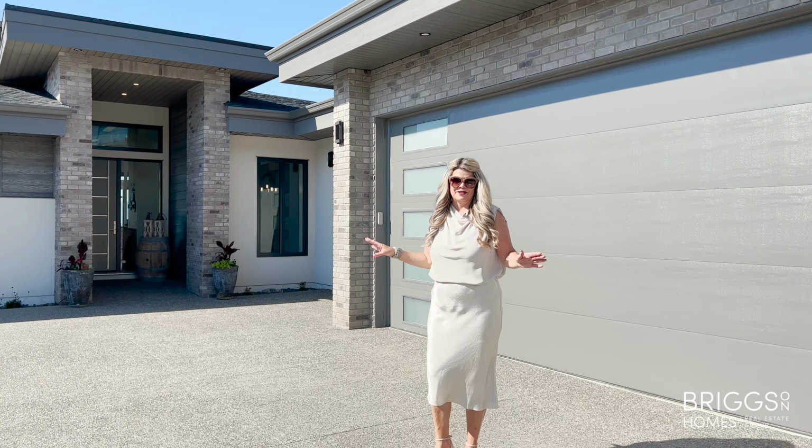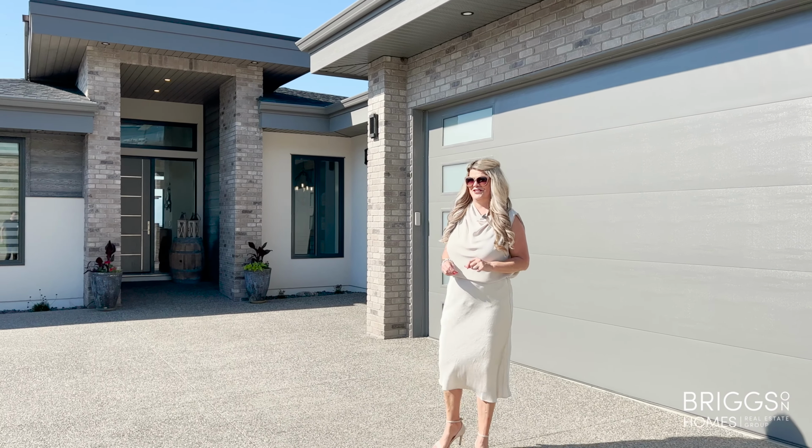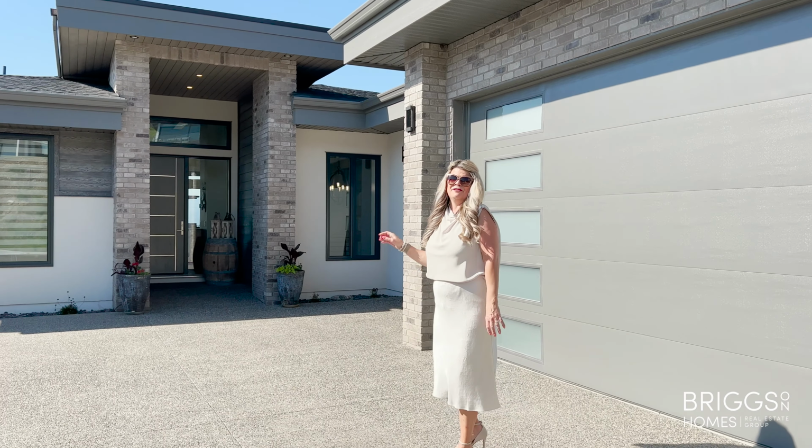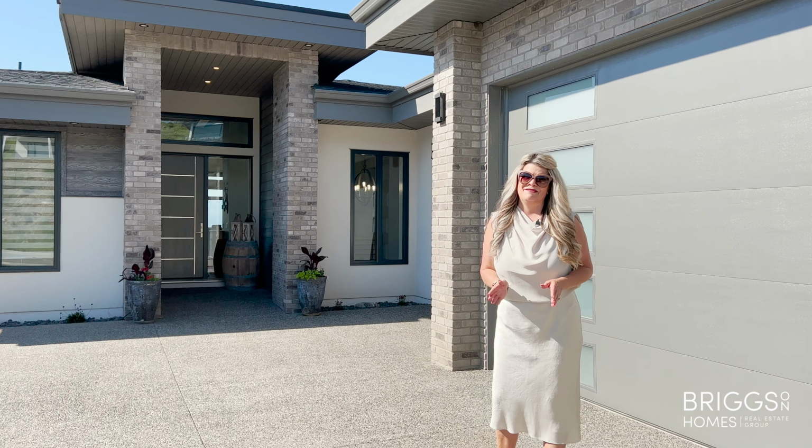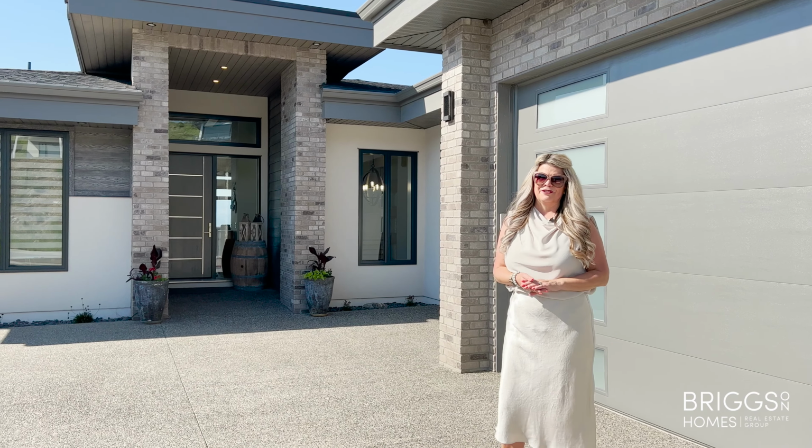So here we are. We've got this beautiful custom-built walkout rancher. We have a triple car garage. We have a gorgeous saltwater pool. And best of all, you'll love the city, lake, and mountain views. Please join us for a further look inside.